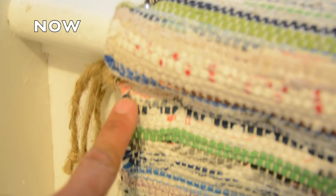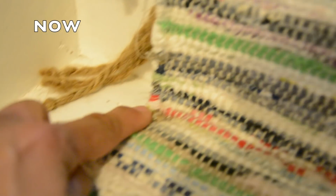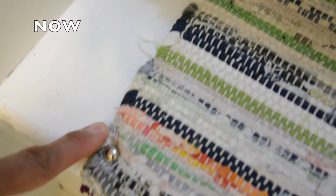And I really thought, number 1, the paint would chip, and number 2, all the furniture tacks would just fall out over time, and it would just not really work.